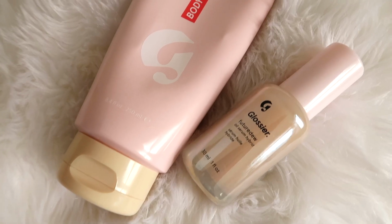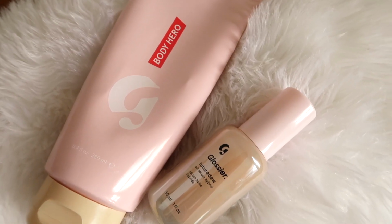This is the Glossier Future Dew. This is a newer product to their brand, and it is magical. It's an oil serum hybrid, so it really amps up the dewiness, but it looks like oil and glow. It's not shimmery or sparkly. It looks so amazing on. So I want to show you guys what I do.